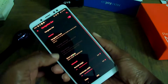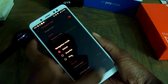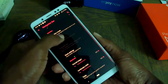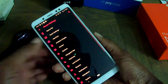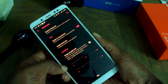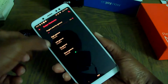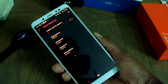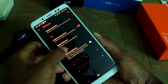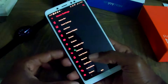The navigation bar, navigation mode, that's the default, which is this here, right? Which is this here, that's the default of that there. We got gestures, which has swipe to screenshots, swipe gestures. That's for full screen gestures if I want that, but I kept the navigation pill. I like Pie how it is. I kind of like it how it is.